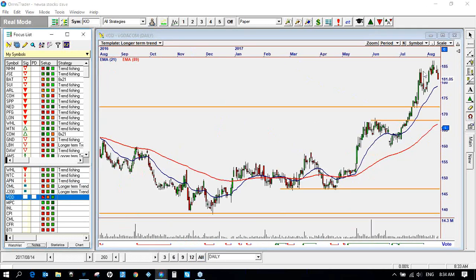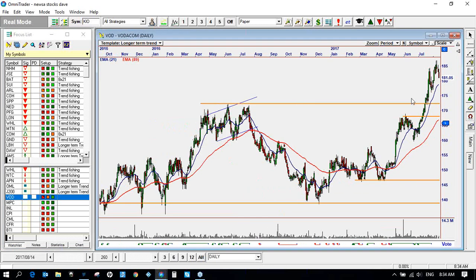Vodacom, similar. Most of the stocks took a bit of a knock from Thursday, Friday last week. So we can see Vodacom still holding on to a good trend here. It's above those interim resistance levels and new all-time highs above the 185 mark. That trend is still in play, so still a hold on Vodacom.